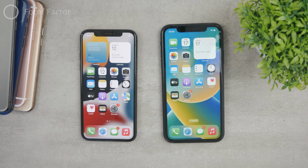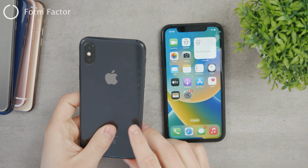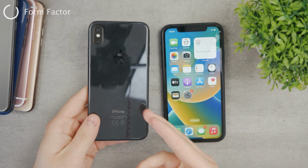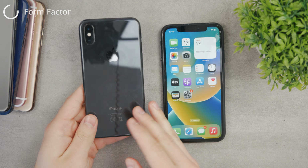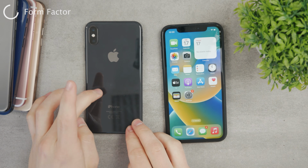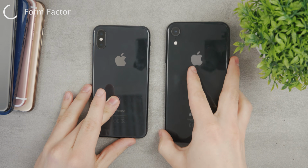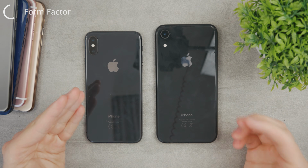The first biggest difference, which is kind of obvious since day one, is that although the iPhone X is technically the flagship released one year earlier, the iPhone XS released alongside the XR looks the same as the iPhone X. What I'm trying to say is that this device is supposed to be a flagship, and this one is a budget iPhone, but the iPhone XR is much bigger. If you look at them, it's like a chunky iPhone.